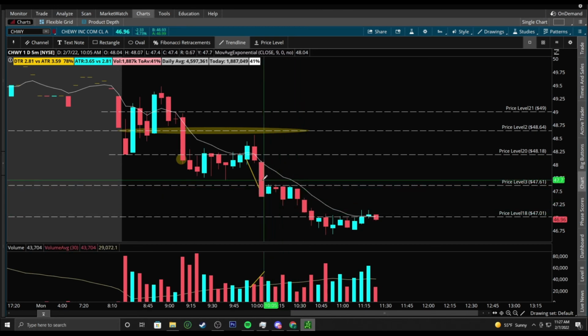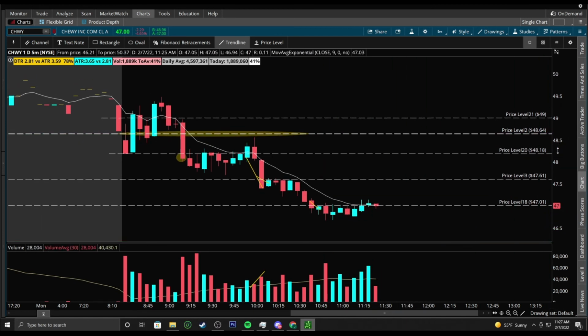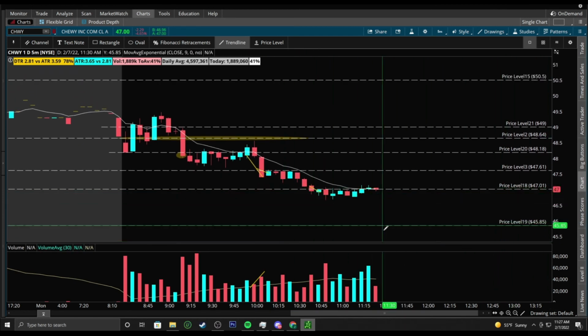But it did end up continuing down to the 47.60s, which was the second target, and then the other target there at 47. The final target was 45.85, but clearly it's not there yet, or it needs more time. So if market ends up holding, you might even see this base out and try to range trade.